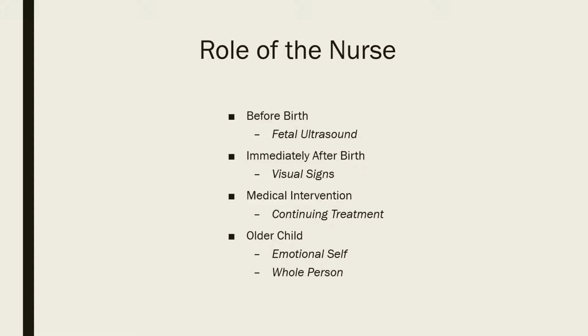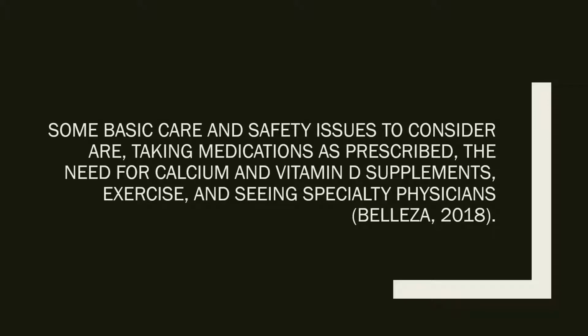Going on further to talk about support groups, it is very important that these young ladies realize that they are not alone and that their mental health, as well as their physical health, is what is important to their success in life. Some basic care and safety issues to consider are taking medications as prescribed, the need for calcium and vitamin D supplements, exercise, and seeing specialty physicians.